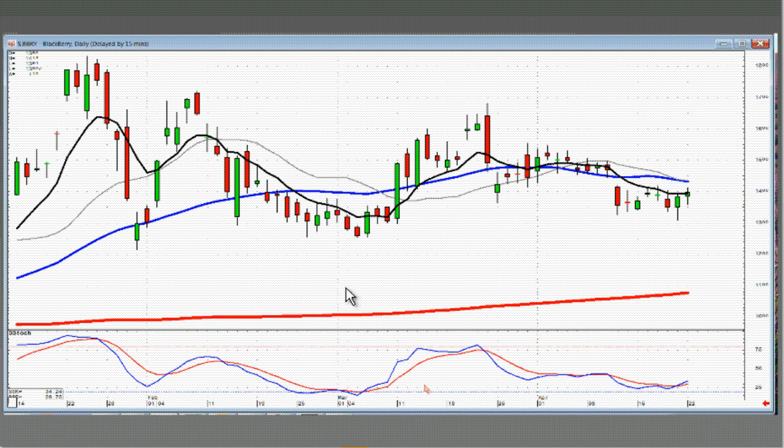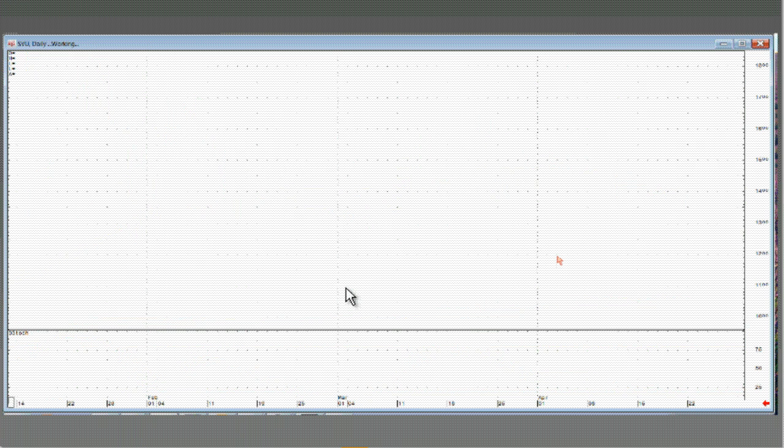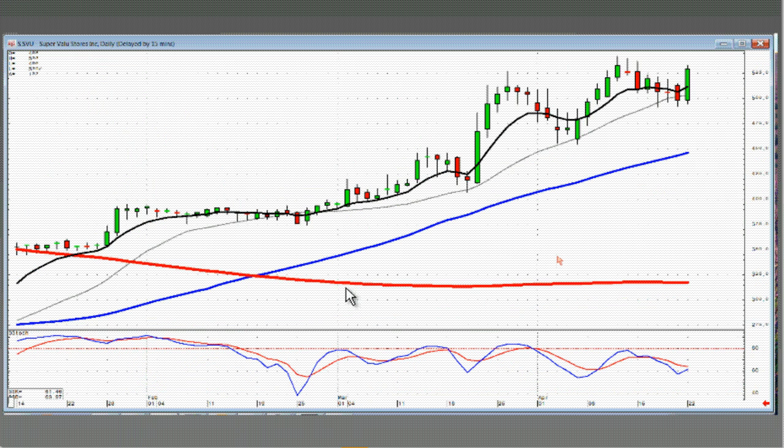BlackBerry, I wouldn't be real enthusiastic just yet. Now you are in a big pennant formation, and it's still moving sideways. I'd rather buy it once it breaks out through that pennant formation. SVU, a slow, steady uptrend, another bullish engulfing. This one, all you can do is stay long as it stays above the T line.